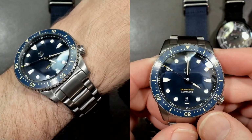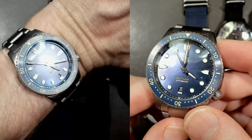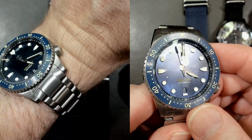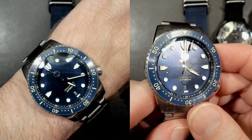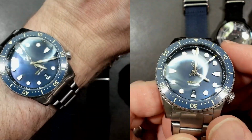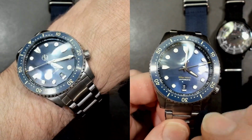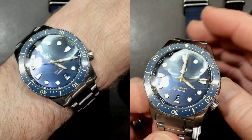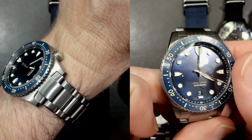This here is the Zelos Mako 3 Mother of Pearl. This watch has a dial similar to the Alpinist Blue that was released by Seiko a number of years ago as a limited release. It is such a neat dial color, and even though you may not be able to see it on the video, it has this depth and sheen that just makes it a really, really amazing watch to look at, especially in the light.